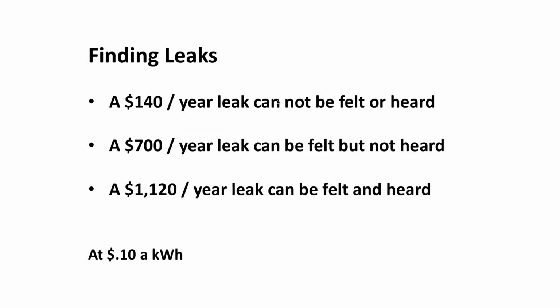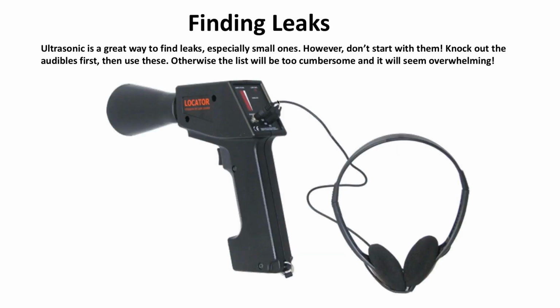Now, when it comes to leaks, I showed you the slide earlier that showed how much the size of a leak can use per year. Here you can see that even if you can't hear it or feel it, you can be burning $140 a year with a really small leak. If you can feel it but not hear it, it's $700, and if you can feel it and hear it, it's $1,120 and up. And this is at 10 cents a kilowatt hour.